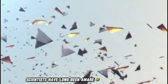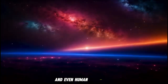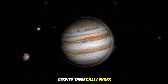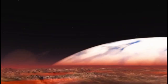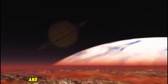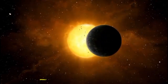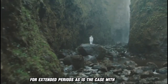Scientists have long been aware of the potential risks posed by cosmic rays to spacecraft electronics and even human astronauts. However, the extent of their impact can be difficult to predict or mitigate. Despite these challenges, engineers have implemented various measures to protect spacecraft from cosmic rays, including shielding sensitive electronics, designing redundant systems, and using error-correcting codes in data transmission. Even with these safeguards, cosmic rays can still pose a threat, especially to spacecraft operating in deep space for extended periods, as is the case with Explorer 1.